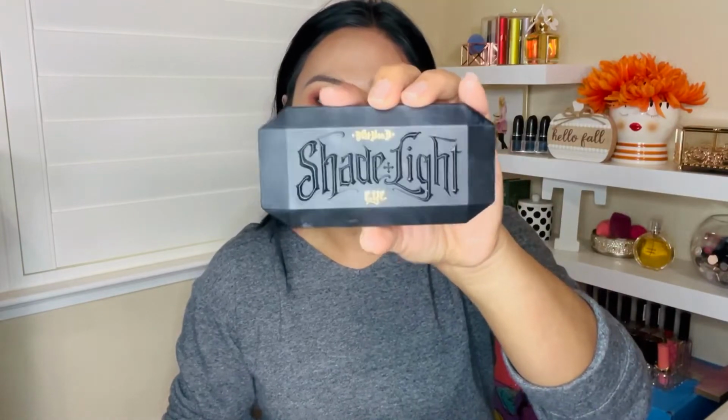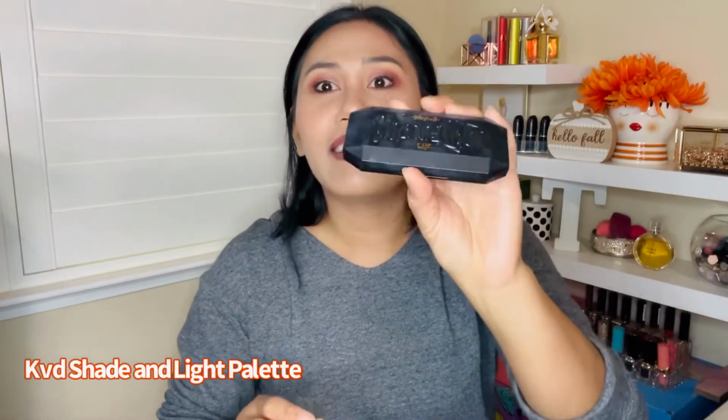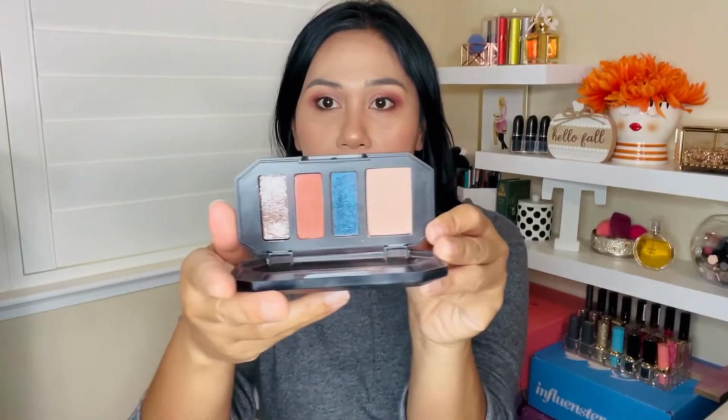All right, next one is an eyeshadow. It's just one eyeshadow. Literally. This is from the Kat Von D Shade and Light palette. Look at this. I love this palette. It's small, compact, and it looks like a coffin. Perfect for October. This is the palette right here.